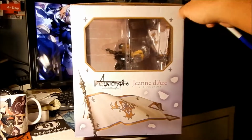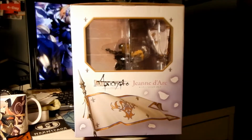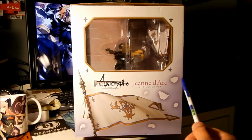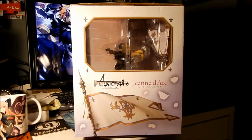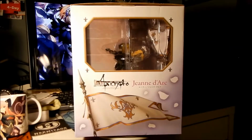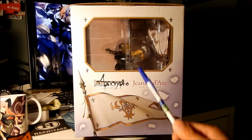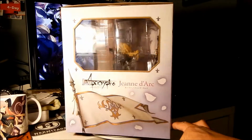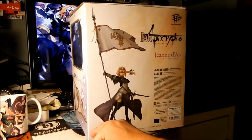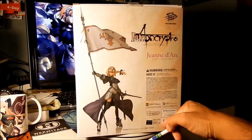So there it is. There's a picture of the banner that she holds, or the flag, and it says Fate Apocrypha Jeanne d'Arc here. Some little petals and stuff floating there, like outlines, and then there's a window here on the side that you can't really see anything through, because of the plastics. But I'm guessing they did want you to display her in the box if you wanted to use the box as a case.